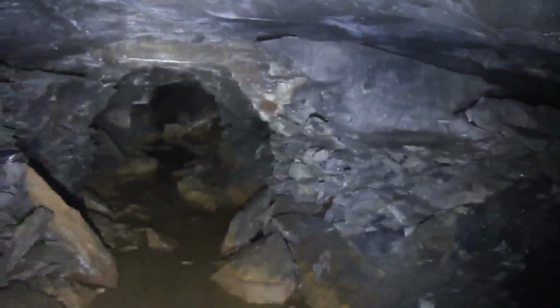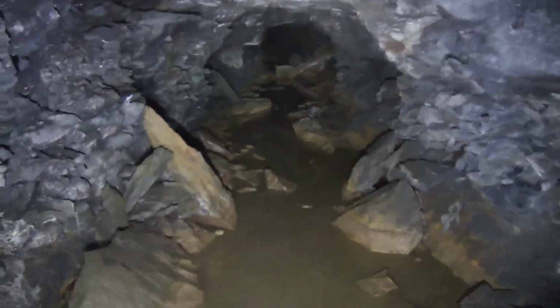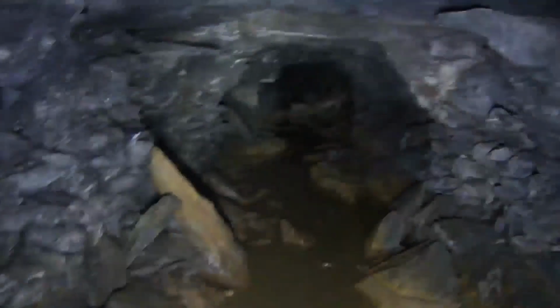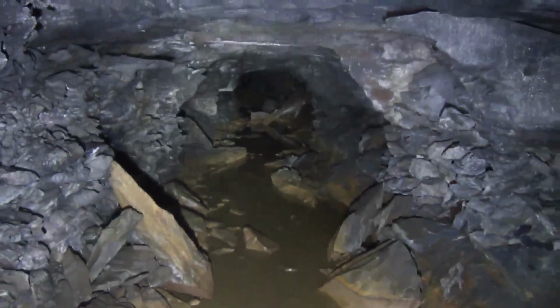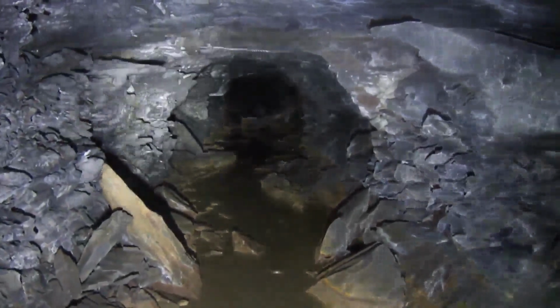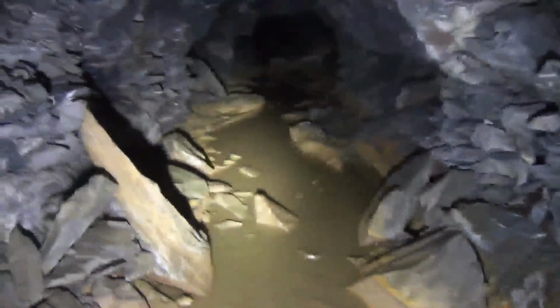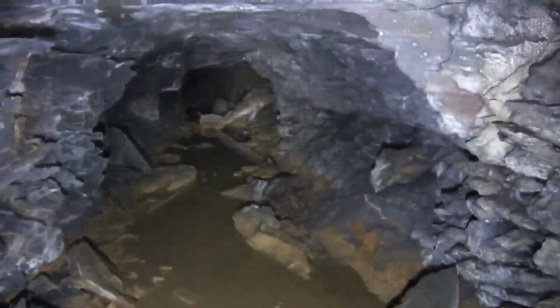Alright, man. Another day, another drift mine. We'll just keep venturing on, man. I don't know how far this is going to go, but got glow sticks, extra batteries, got boots on. So we'll just find out where it goes.